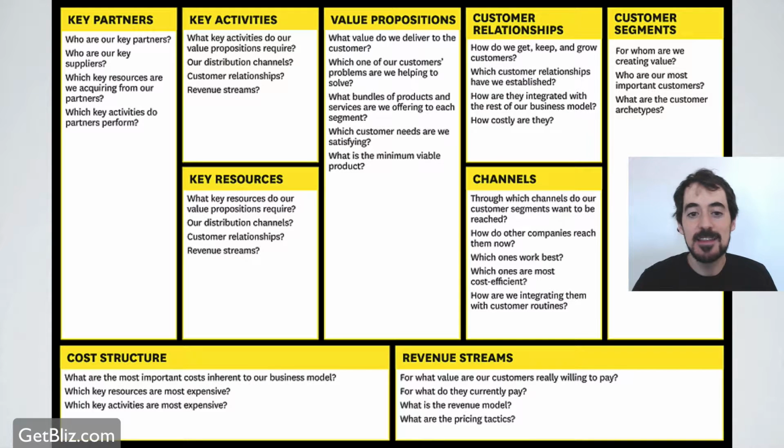a company does, and this applies in theory to all businesses that you can imagine in the world. So every single business has to have one of these areas. And what are they? Well, I think let's start from the middle. The value propositions. The value propositions is what your company does. Are the things that provide value, right? So what value do we deliver to the customer? Which one of our customers' problems are we helping to solve?